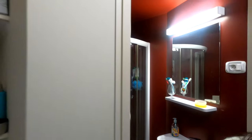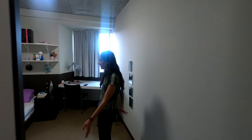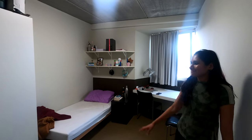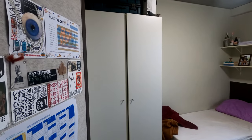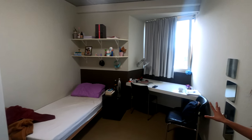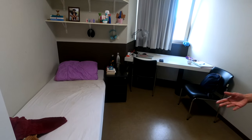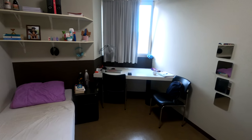And then here is the mini hallway, and then here is the room. You have a cupboard, a shelf, and all of these furniture, they came with the room. I didn't have to purchase anything. There are certain dorms where you need to purchase a cot and everything, but here everything came with the room, even the bed sheet and blanket.